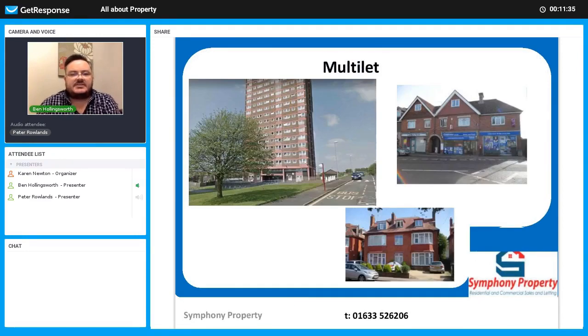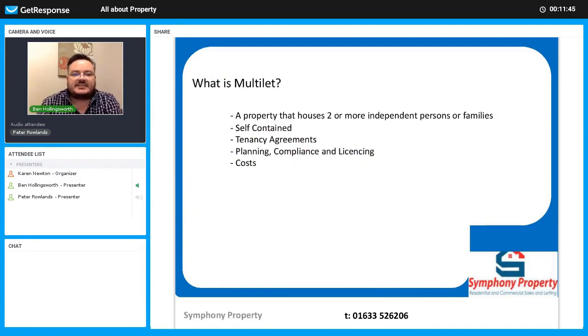Today's specialist subject is multi-let, a particular favourite of mine because with multi-let you get higher yields, so you get more return for your money. A lot of people say, what is multi-let? Well, multi-let is a property that houses 2 or more independent people or families. They can be self-contained or it can be an HMO. We're going to deal with HMOs specifically on the next webinar because it's quite a big topic. So for today we're going to look at multi-let in self-contained units. Normally it can be 1 or more buildings, and each family or person in there has their own tenancy agreements. So we've got things to talk about like planning, compliance, licensing, and costs.